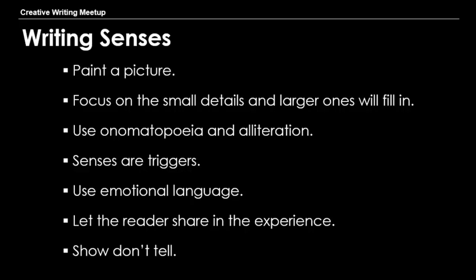Remember that senses are triggers. They're memory triggers, they're action triggers. You smell smoke, that's an action trigger. There are all kinds of different triggers that can motivate or change your character as all these senses are released. Use emotional language when you can. It really does help. But most of all, let the reader share in the experience and show us. Don't tell us. Basic rule for just about everything.